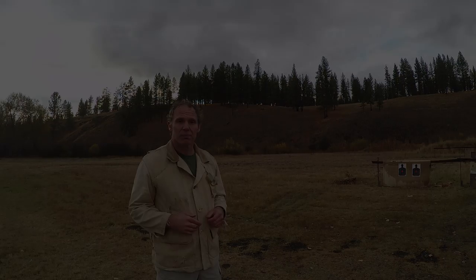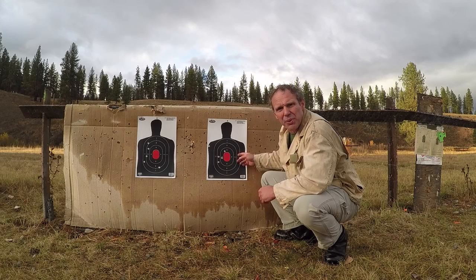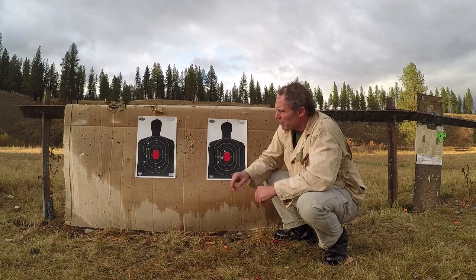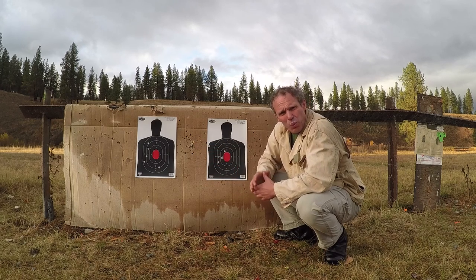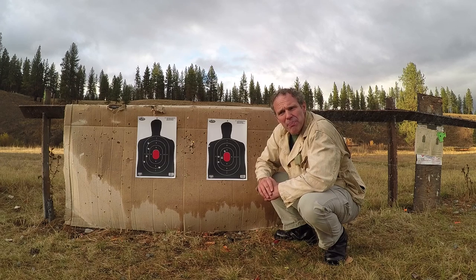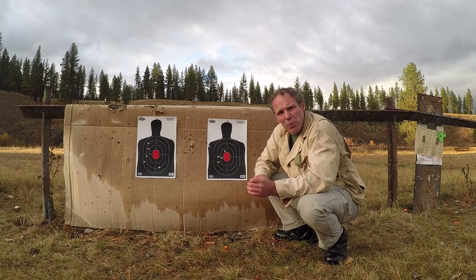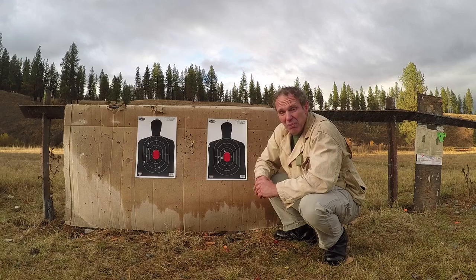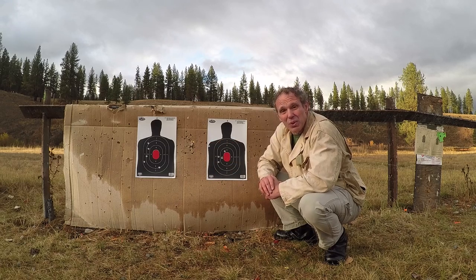Let's take a closer look. So how'd we do? Well, you can see that the group with the revolver is just quite a bit better. Now, there was one flyer, but that was me. The LCP, even at the relatively close range of 10 yards, I just couldn't hold that good a group. And that has to do a lot with what I would call the insufficient sights on the gun. Now, there's a new version of the LCP where the sights are quite a bit better, but still, most of them that are out there, that's about the best I can do with it.